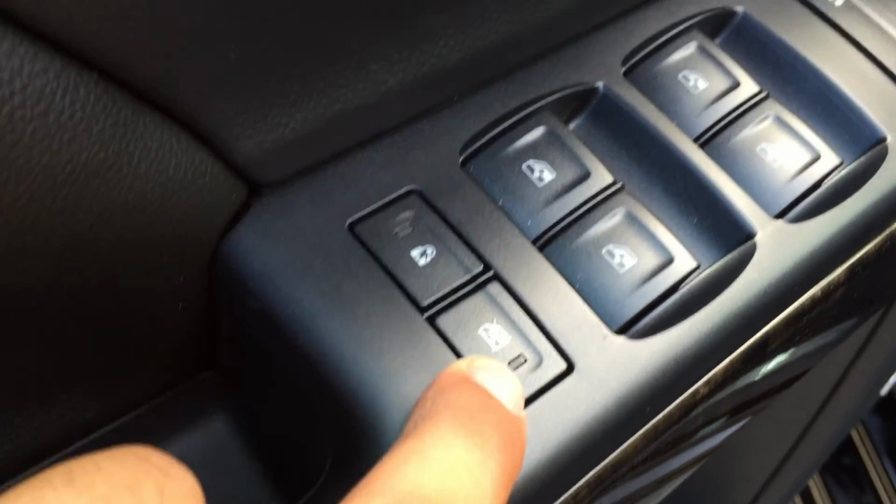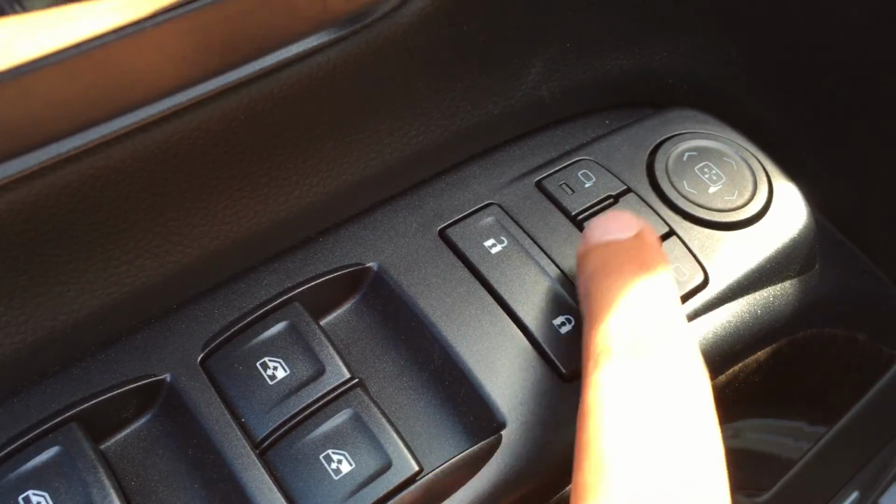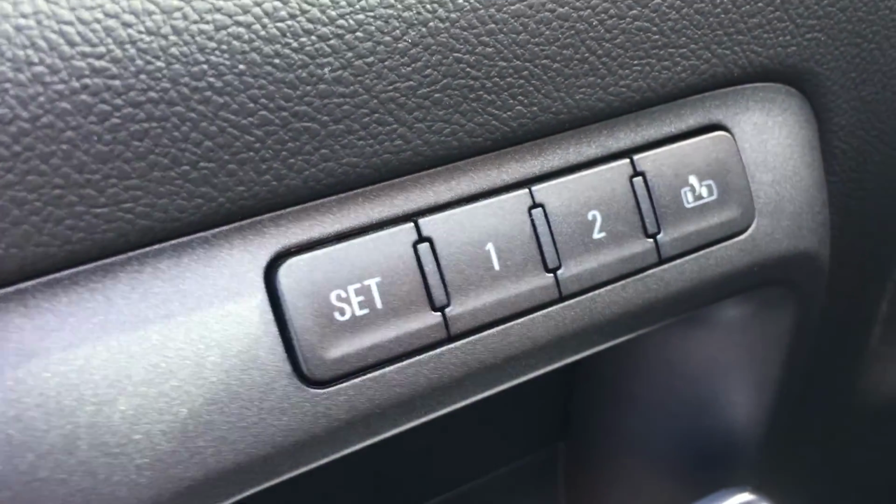Over here is the child and window lock, powered windows, power lock and unlock, and the powered mirrors, including power folding mirrors. And up top here are the two memory sets for the pedals, mirrors, and seat.